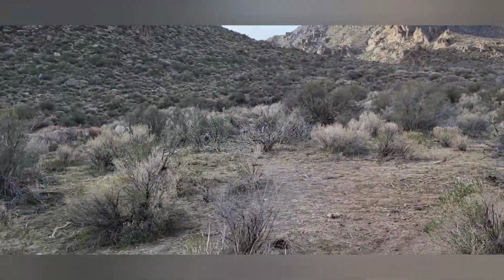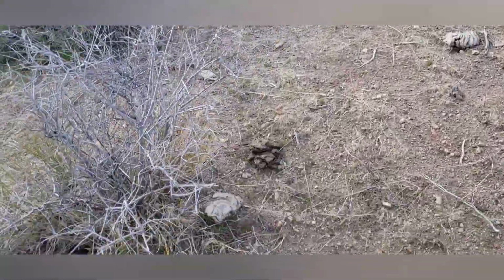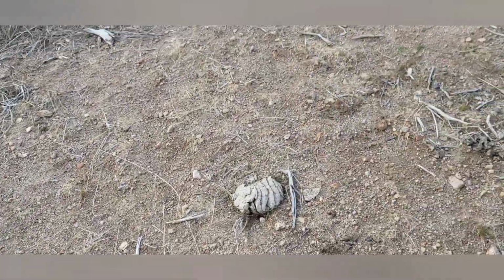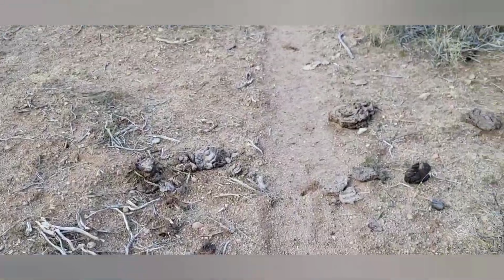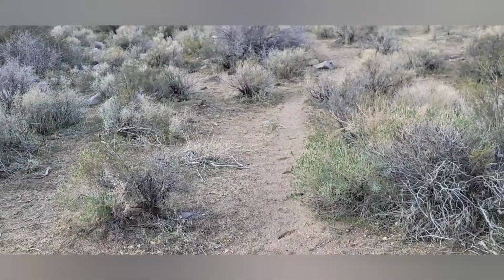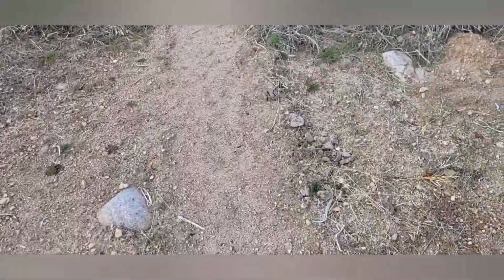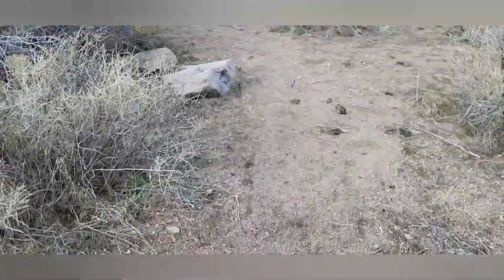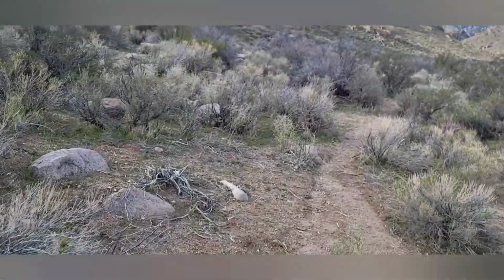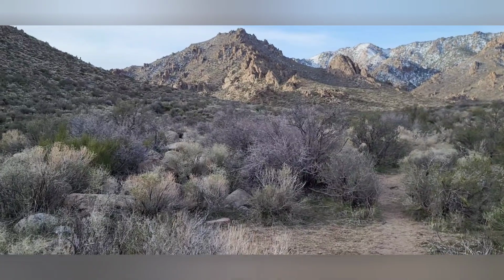Okay, just in case you're wondering, how does he know he's on a cattle trail? Could be just a people trail. Cattle trail. It doesn't take rocket science to know when you're on a cattle trail. It's just an easy tell. We are on a cattle trail, heading into the Kingston Mountains.